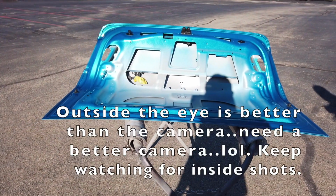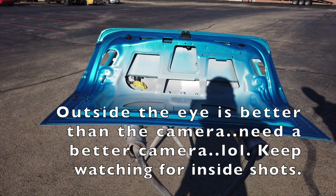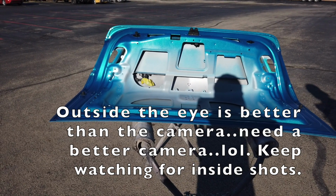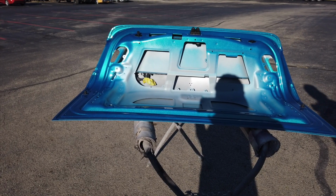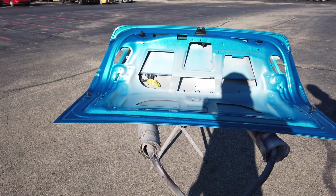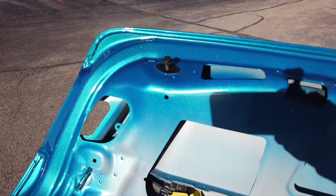Okay guys, we brought this panel outside. I'm gonna try to see if I can get some real color out of this thing. I have to tell you, in person, this custom color he came up with is ridiculous. It's teal, seafoam, silver, blue. There's a lot going on with this. The color shift is beautiful. So let me see if I can get some of it.